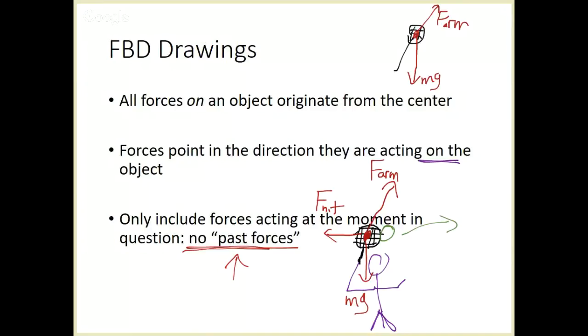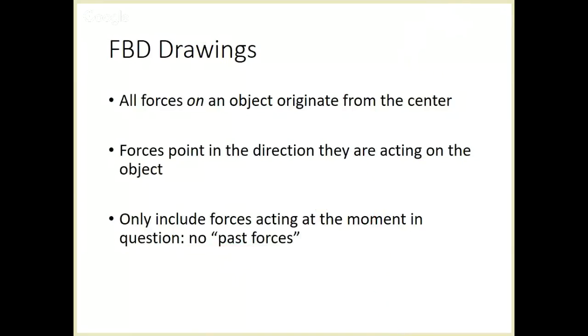The main pitfall to keep in mind as you go through these drawings is that velocity is not a force. So the mere fact that I'm moving that way doesn't mean I've got a force pointing that way. So be careful about that. Sometimes it does. If I'm pushing a refrigerator to the right and it moves to the right, guess what? It's got both a force and a velocity pointing that way. So just kind of keep that in mind.